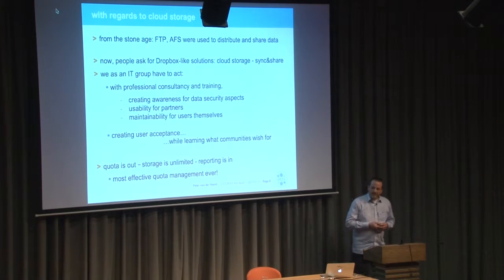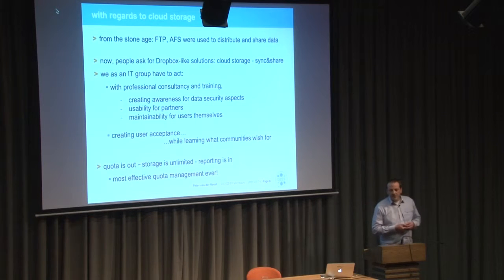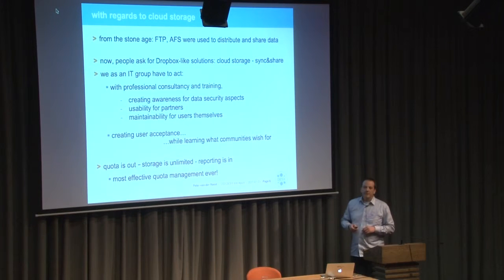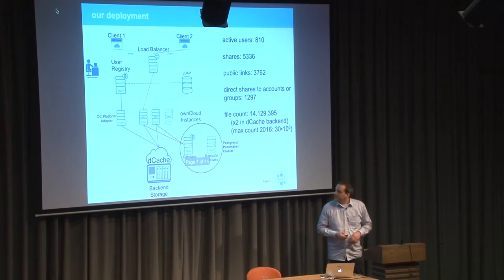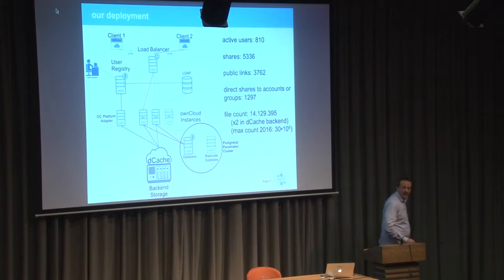Here in our cloud storage, we see that people are really very careful with what they store for a long time. There's breathing space, but it kind of keeps in check. What does it look like?